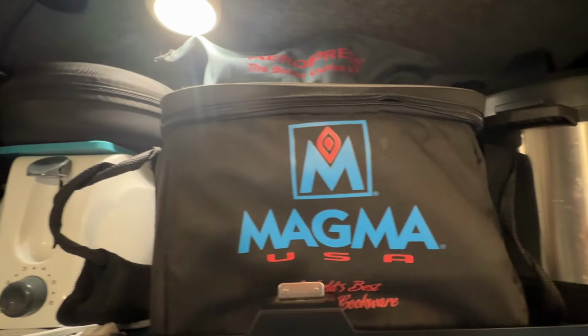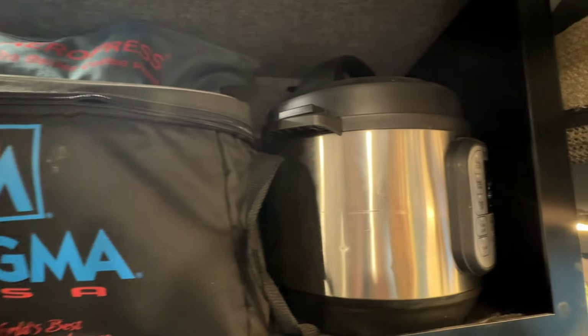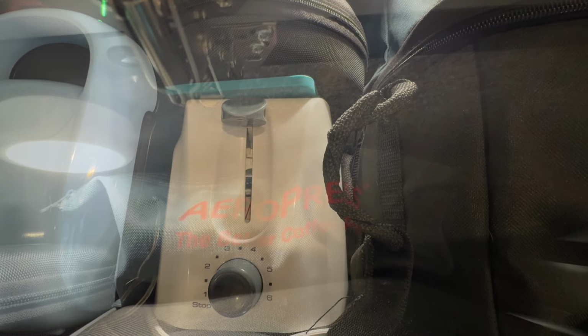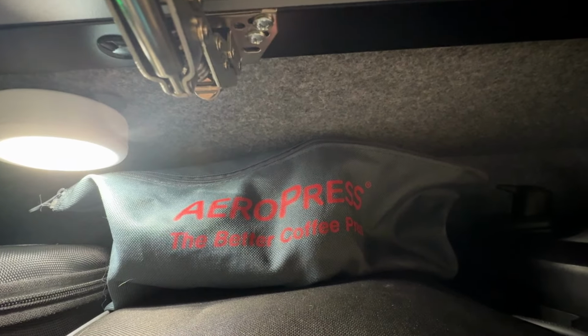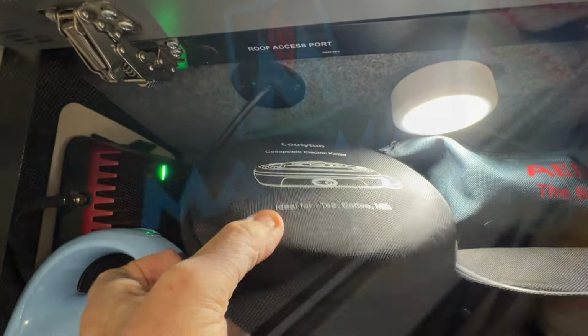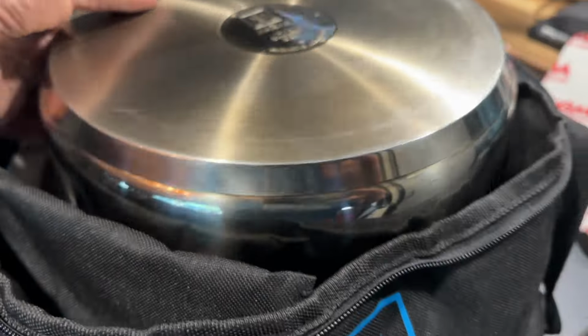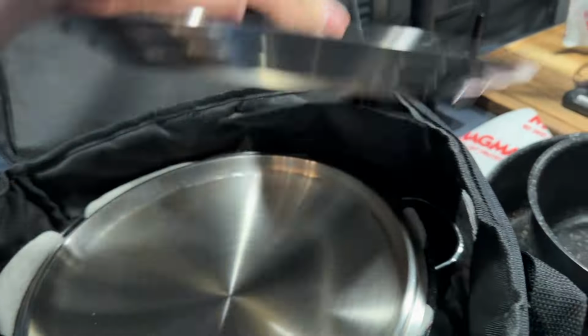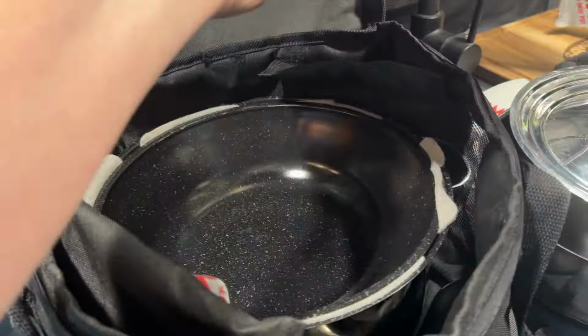We also keep most of our cooking appliances up here, like our Instant Pot, a panini press and toaster, our AeroPress coffee maker, an electric collapsible teapot, and our stackable Magma pots. The Magma pots are amazing as they provide lots of cookware but don't take up a lot of space.